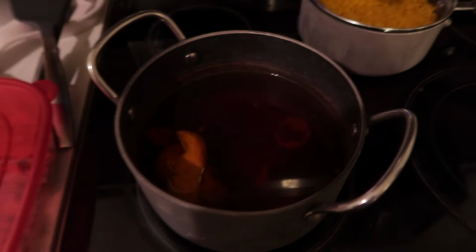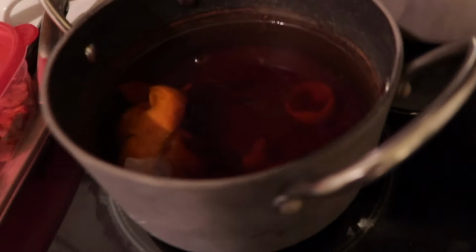Love getting hit with that fresh autumn simmer pot smell. I poured more water in it a little bit ago. It's on low, so it's not gonna do much now, but it do smell good.